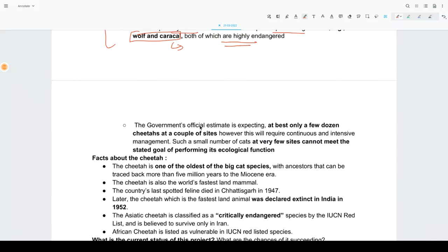The government's official estimate is expecting at best only a few dozen cheetahs at a couple of sites. This is expected in the near future. And this is a very small number. Such a small number of cats at very few sites cannot meet the stated goal of performing the ecological function of safeguarding the ecology.